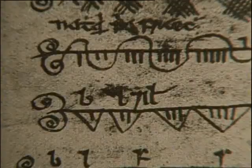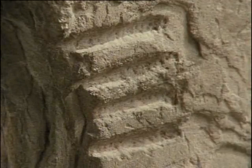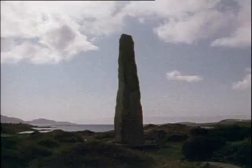Was this some form of tablature for harp music? For Corrie, the search for an answer is fueled by her belief that the harp was at once the symbol and transmitter of a druidic knowledge of the alchemy of sound.